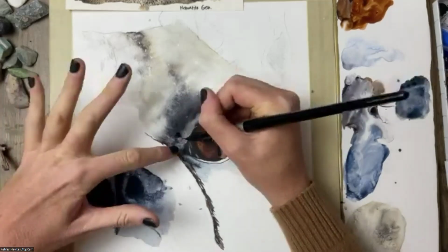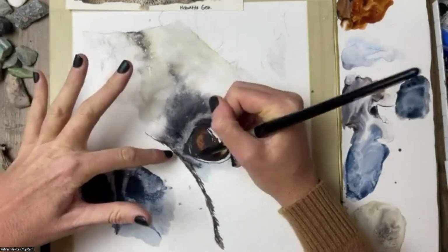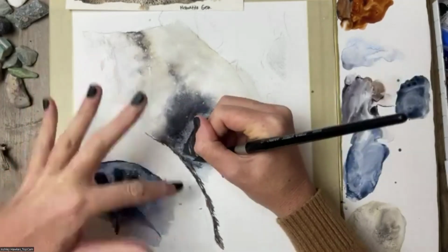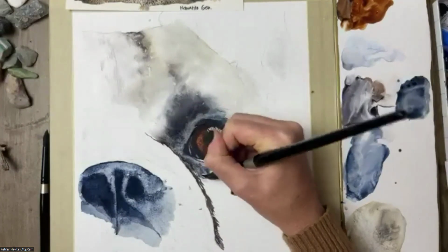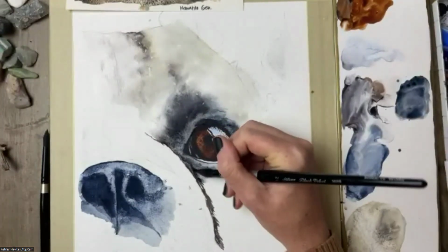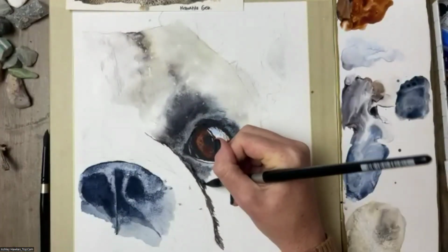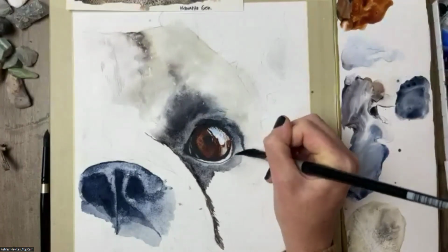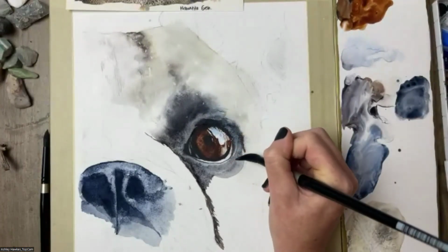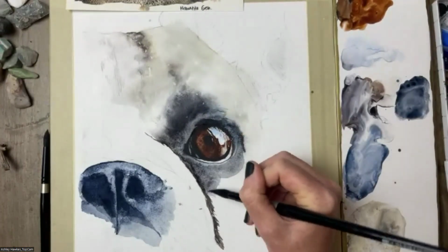See how I'm leaving the highlight around the eye here, where, if you look at the reference, it's shining and it's blue. It's like a blue tint. So I'm trying to leave that as I darken the areas around it. And I can soften lines if I need. Just take your brush and kind of scrub a little bit. He's got this whole thing going here.